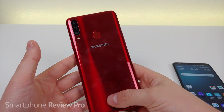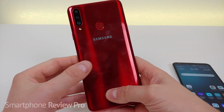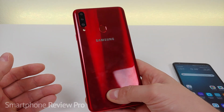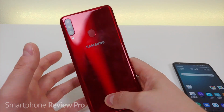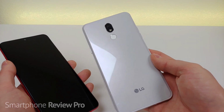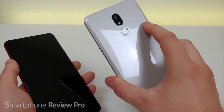Now with the Galaxy A20s, it's available in a variety of different colors. You can get it in red, blue, and black. This is the red color, of course, and it has this really nice wavy design on the back. It is a smooth, reflective design, and it is certainly a fingerprint magnet, but I think it looks really cool. And Amazon's version of the LG Stylo 5 comes in 2 different colors, this white color and also a charcoal color. This phone is also a bit of a fingerprint magnet, as it is reflective on the back as well.